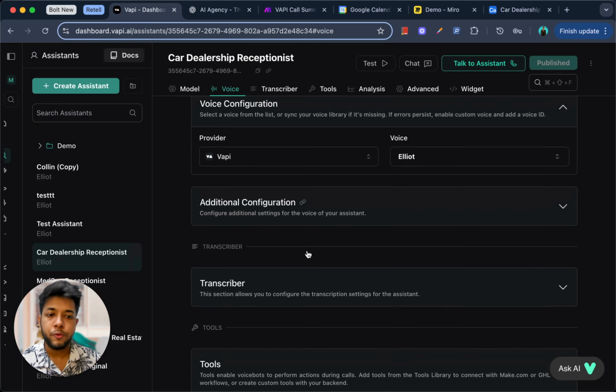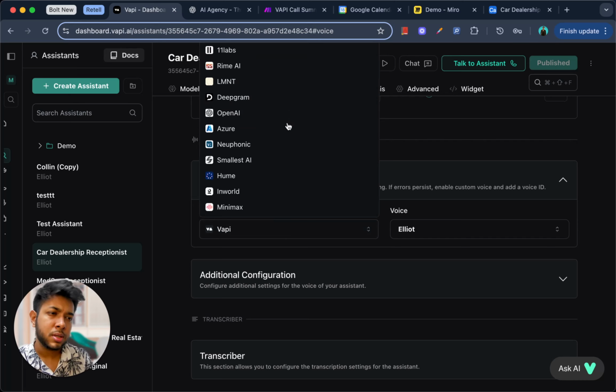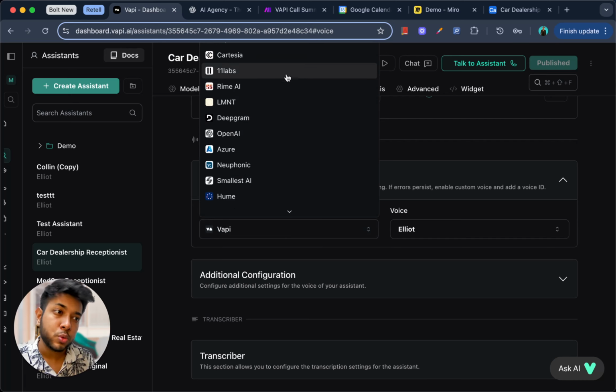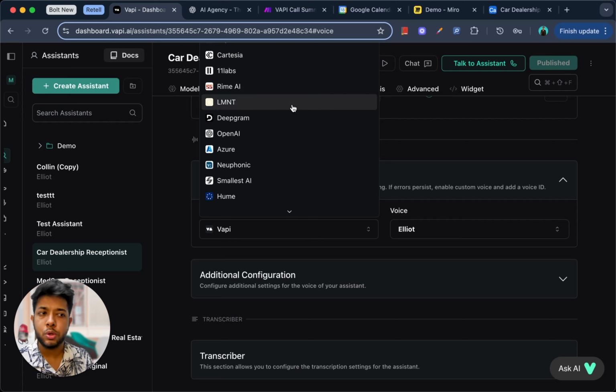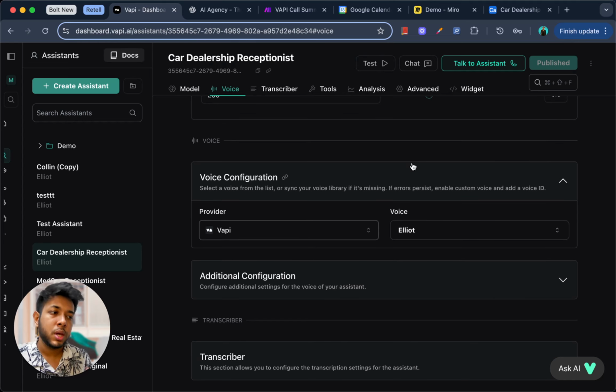You can choose from a lot of voices here, and I just chose Vappy because they have the most realistic voices out of all the sections. 11 Labs is also pretty good, and there's Play HD over here, which is also good. I'd recommend you use Vappy because, after all, we're deploying this under Vappy as well, so it's going to synchronize pretty well.